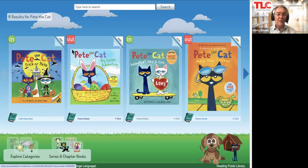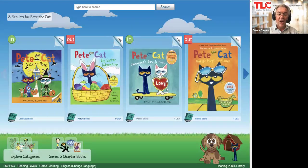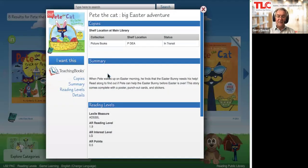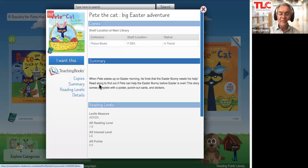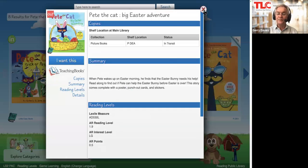This book is out at the moment, but I want it. I can just click there and it asks, do I want this when it's checked in? Yes, I can say yes and have that book held for me. I can click on the title and I've got a very simple display here. If I want things like teaching books, I can. And I've got a very simple display here for that title.